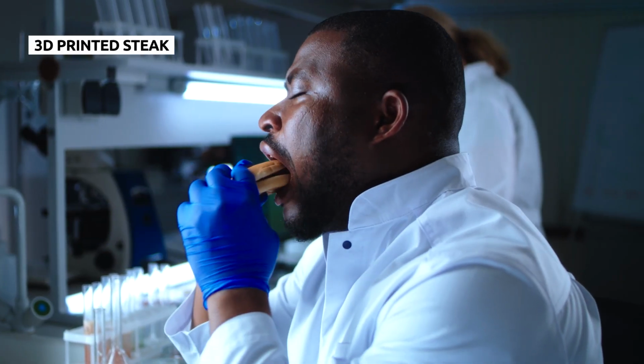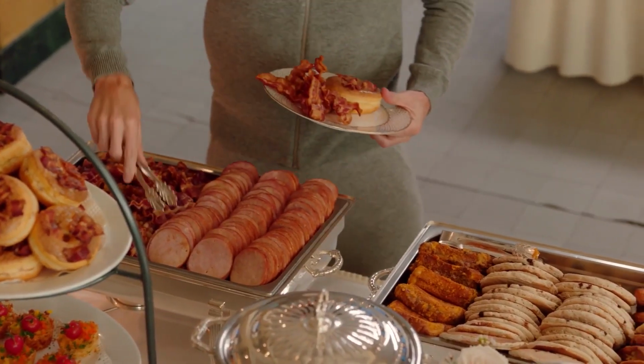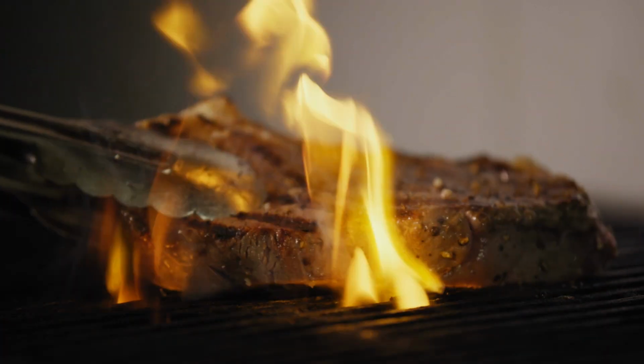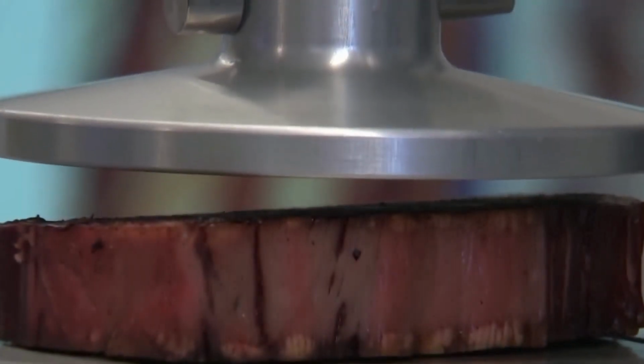Meat alternatives have become more popular in the past few years, with proponents often claiming these alternatives are healthier for the consumer and better for the environment. One of the most common criticisms leveled at meat substitutes is that they don't quite match up in texture, flavor, or both. However, several startups claim to have made 3D printed meat that's more realistic than ever.